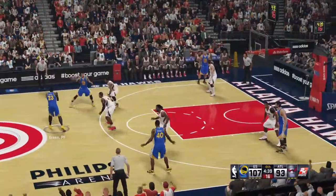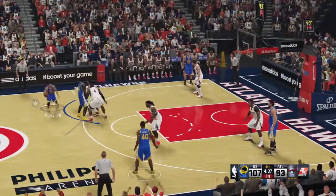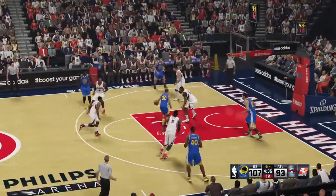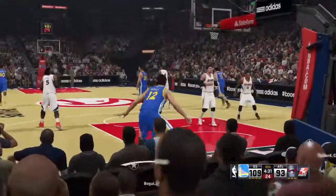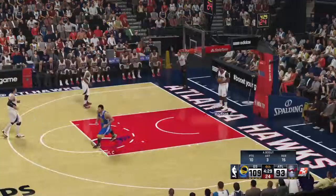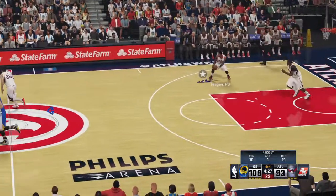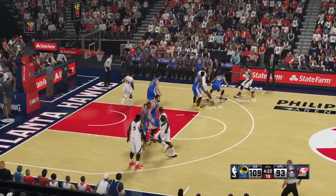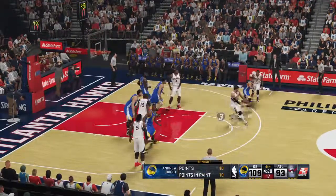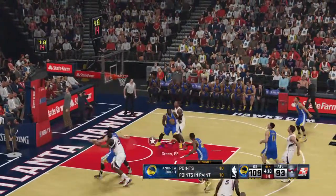Curry dishes to Green. Green with a screen on Teague. And Curry, here we go. Bogut, good, and Curry gets the assist. That's 10 points for Andrew Bogut. Boy, it's been a poor defensive effort. When that ball has gone inside into the post, they've been in trouble. Yep, points in the paint clearly going against them now. That's a 2 from Korver.